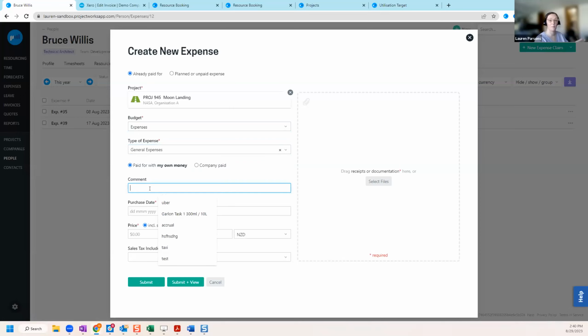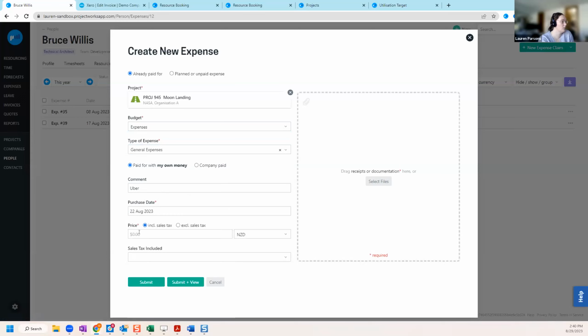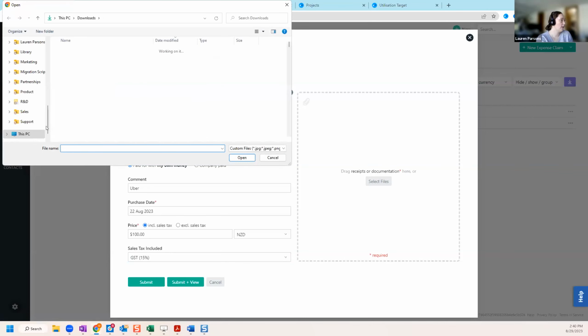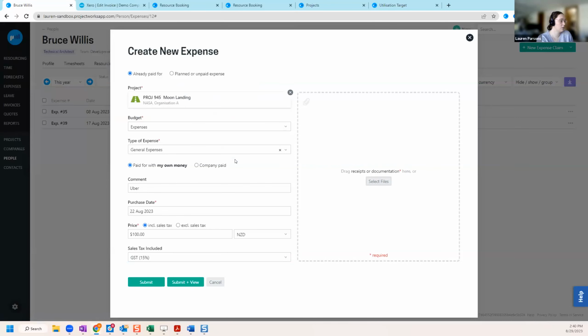So you could write a comment for the expense. Let's just say Uber, and I took the Uber last week and it was $100. That is New Zealand dollars, but you do have the option if you needed to choose another currency. And I will say that 15% GST was included. If it's something that needs to be reimbursed, a receipt is required. So you can select what that would be. And I'll just click that as an example.